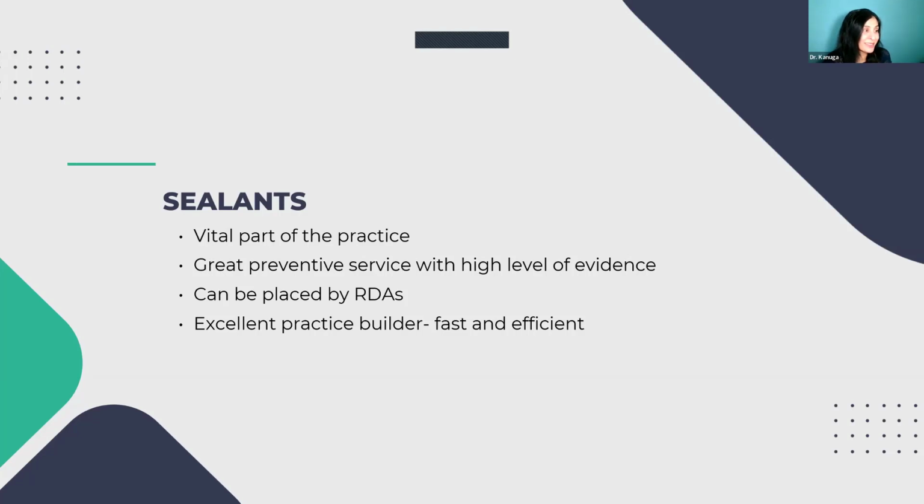In the meantime, sealants remain a vital part of the practice, and they're a great preventive service. They can be done by RDAs depending on the state you're practicing in, and of course, they're great practice builders because you can be fast and efficient.